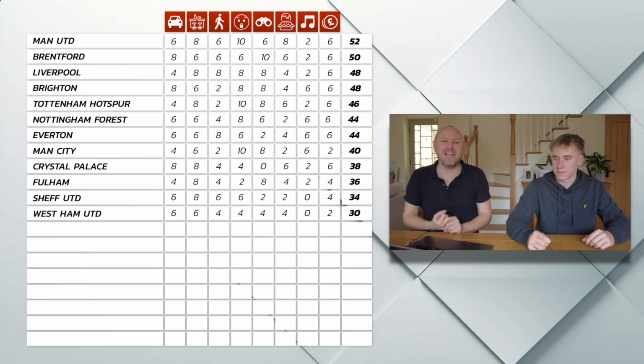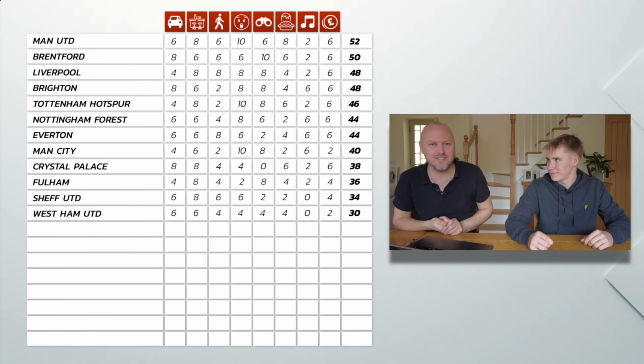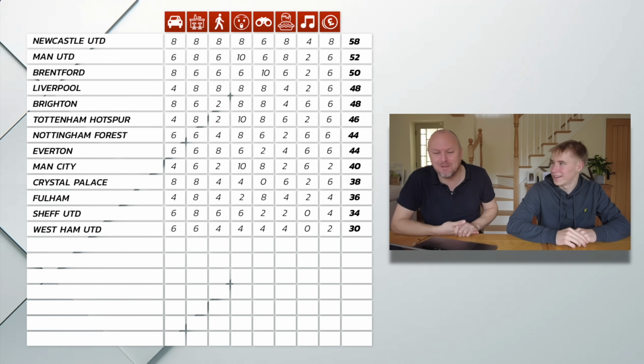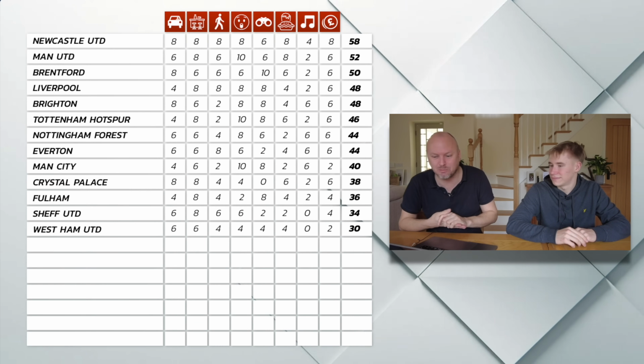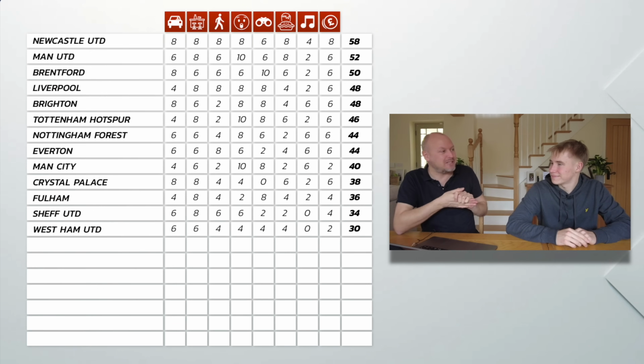Right then, let's total it up. Here's the league table now. There, you can see it. Wow, 58 points. That's unbelievable. Newcastle, I mean, they are miles clear of Manchester United anyway. Wow, that's superb. Ben, Newcastle top of the league. It's something that their fans would rather probably have on the pitch, but in terms of the away day, I mean, it's clear that they're always going to be up there, aren't they?